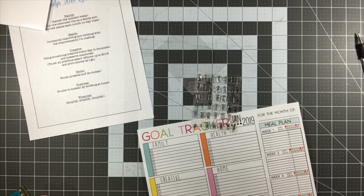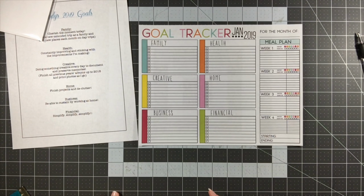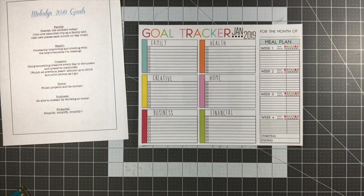Okay, so I've got it all stamped. I'm just cleaning up here. It's amazing how much ink I get everywhere when I'm trying to stamp. Okay, got all that stamped. Just got the headers on there, and we are going to just do the creative one. I'm not going to do the rest of it with you because that would just take forever, and really only the creative one kind of affects this YouTube channel, so I'm going to go ahead and do that.